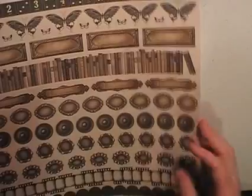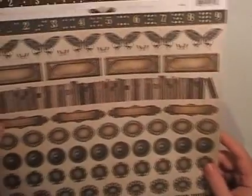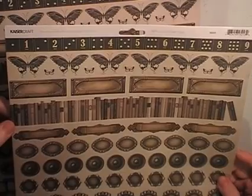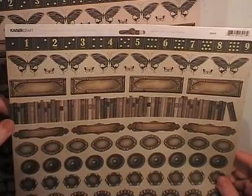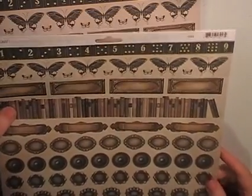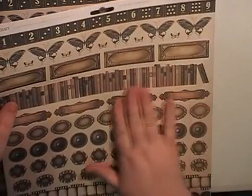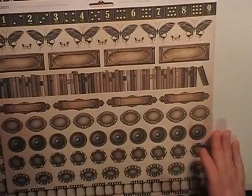They're actually Kaisercraft sticker sheets, and they were down to $1. Because I asked when I was down the craft section, and I went to pay for them, and the lady goes, "Oh no, they were scanning at $3." I said, "No, excuse me, I did ask the ladies down at the craft section, and they said they're $1, even though they were stickers." So we sort of argued a bit more.